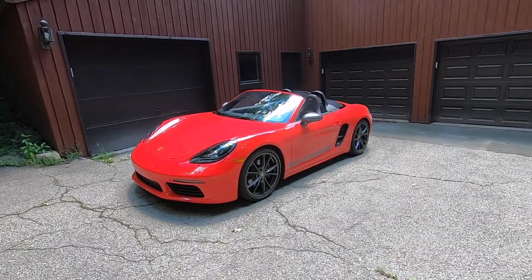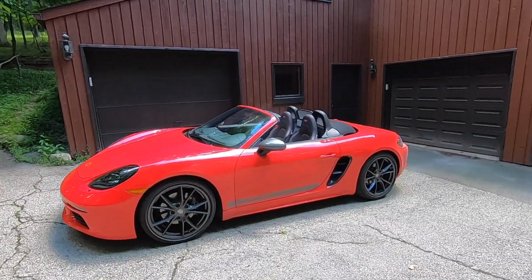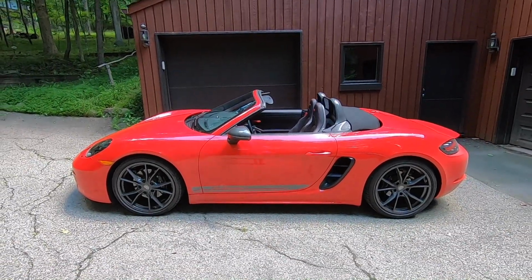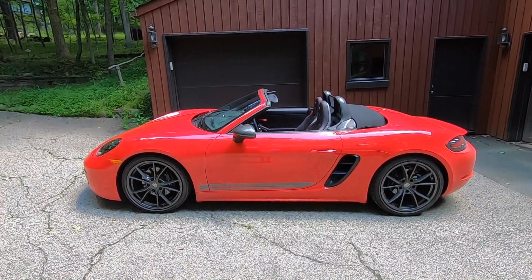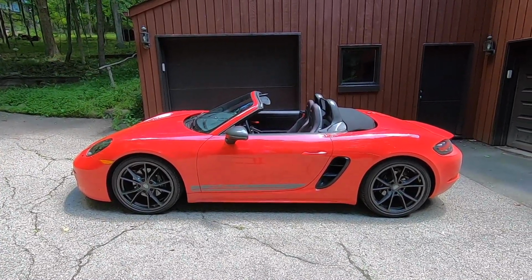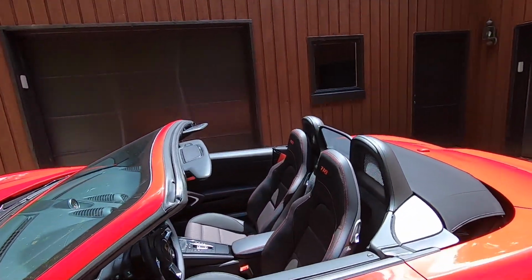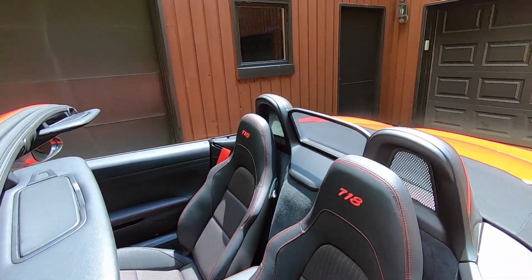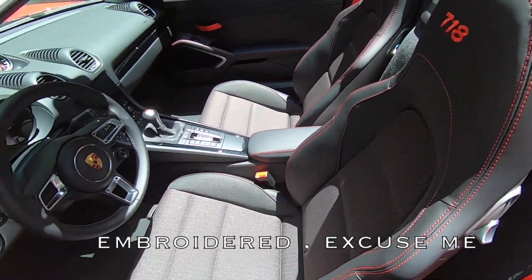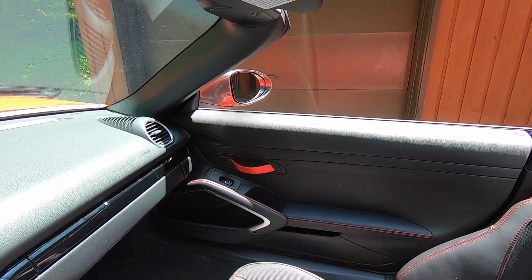Yeah, let's just take that in for a moment, right? Just great classic sports car lines here. Really have a hard time finding something I don't like about the look of this car, especially with the slightly more aggressive stance with the lower suspension. And now with the top down, you get a look at some interior details, which I really like: the 718 embossed into the headrest and the contrast stitching and the Guards red door handle loops right there.